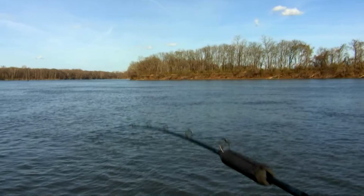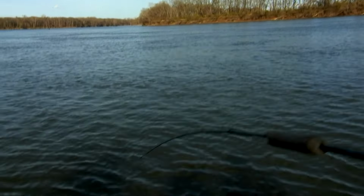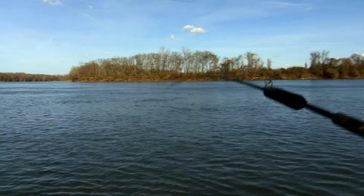There you go. Feel pretty good? Big head shake. You said they'd be right by that rock. Yep, that's where he was. He was right on it. What an exciting fish, Phil.